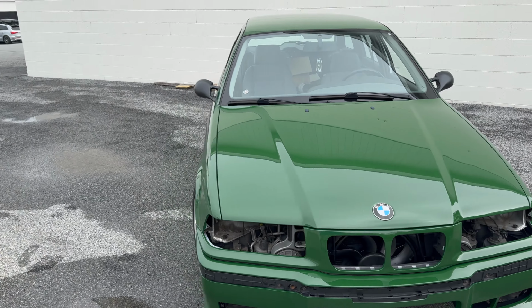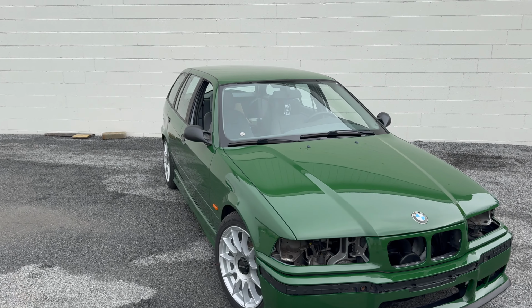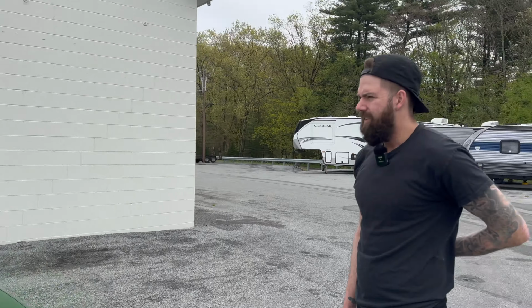I feel like German cars in green always look good. Yeah, it's proper. I like it. And especially because it's a wagon, it's from overseas, like, I don't know, there's just something about it. I always love wagons. Always have a soft spot for them. Sweet. So that's it. On to the next one.